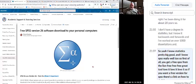So first of all, you get a free SPSS from Alliant. Free. Great tool. Love it. So if you want a free version of SPSS, there's a link on how to do it here.